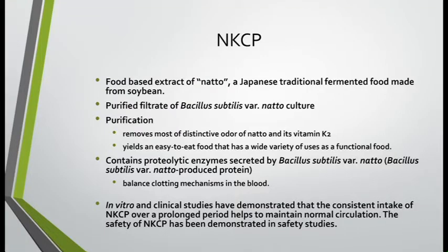So Nkcp was taken from there. Nkcp is a food-based extract of natto, a Japanese traditional fermented food made from soybean. Purified Nkcp is a purified filtrate of Bacillus subtilis variety natto culture. So purification of that removes most of the distinctive odor of natto and its vitamin K2.